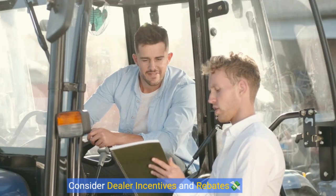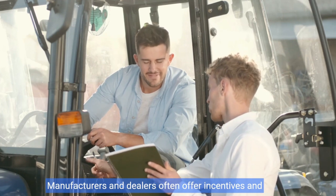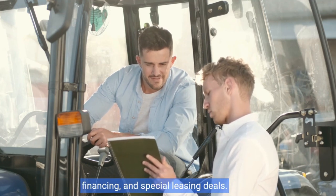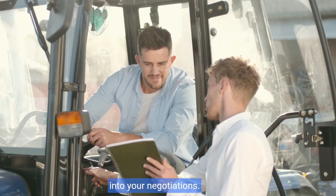7. Consider dealer incentives and rebates. Manufacturers and dealers often offer incentives and rebates. These can include cashback offers, low-interest financing, and special leasing deals. Make sure to inquire about these and factor them into your negotiations.